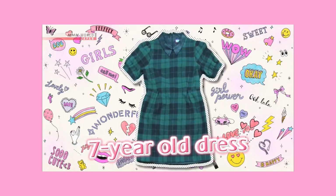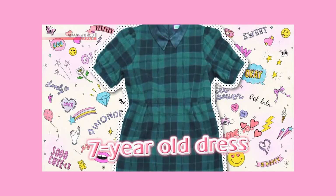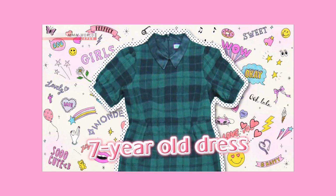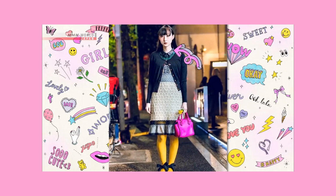this cute little dress. It's in forest green plaid with a fake leather collar. She loves the design and wore it for years, but it shrunk with time and now it's hard to wear by itself.